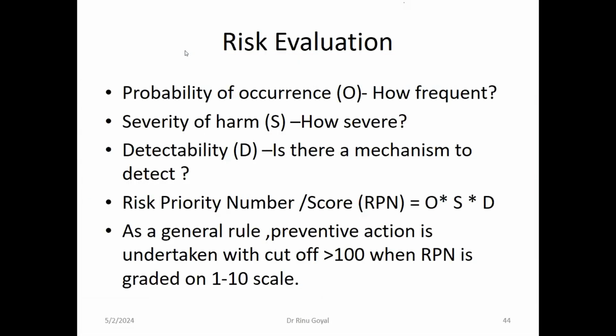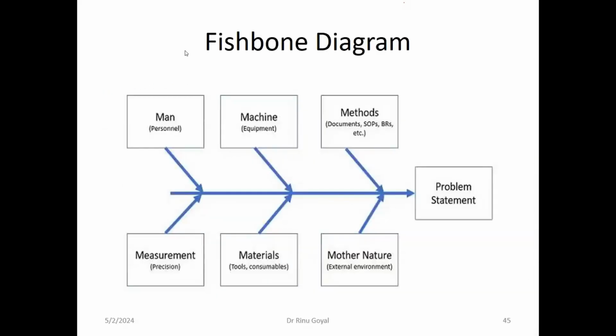Then based on that, we have to do risk evaluation. The probability of occurrence, we call it O, is how frequent it is. The severity, how severe the risk will be, is S, and the detectability is given as D. So if we multiply O, S and D, it becomes RPN, risk priority number. As a general rule, the cutoff is placed at more than 100. Whenever the number is more than 100, we should consider that some mitigation or risk control measure is to be taken.